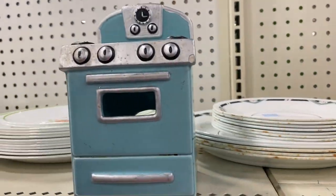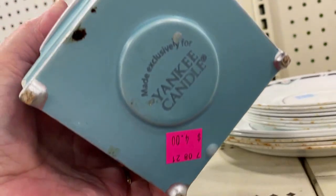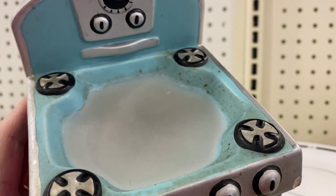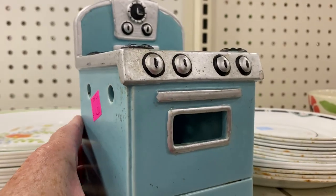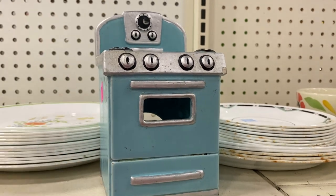Oh, what's this? This is funny. What is that? Yankee candle? It's really scuffed up though. I mean, it's pretty rough shape. It's $4 for it. One sold on eBay for $19.99, and it's in rough condition, so I'm going to pass. Cute though.